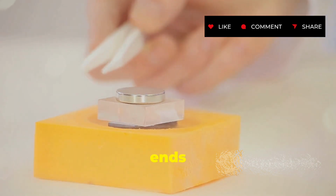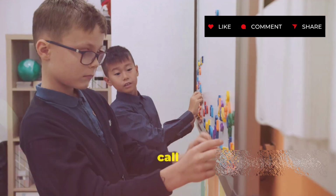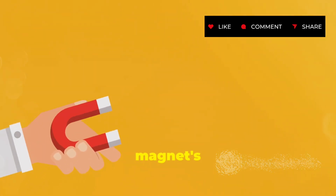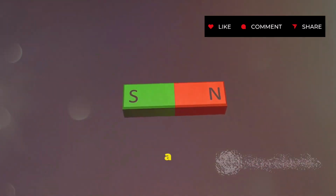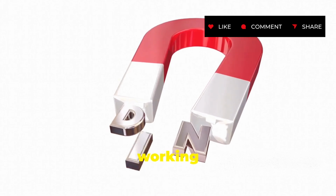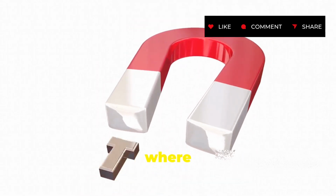Now let's talk about the ends of a magnet. Every magnet, big or small, has two special spots. We call these the poles. There's a north pole and a south pole. Think of them like the magnet's hands. One reaching out one way, the other reaching out the opposite way. You can't have a magnet with just one pole. Nope, they always come in pairs, a north and a south, working together. It's a fundamental rule of magnetism. Always two, never one.